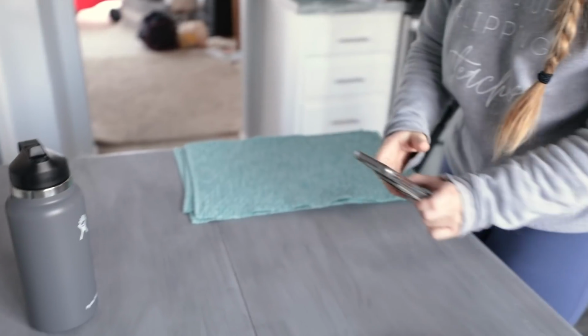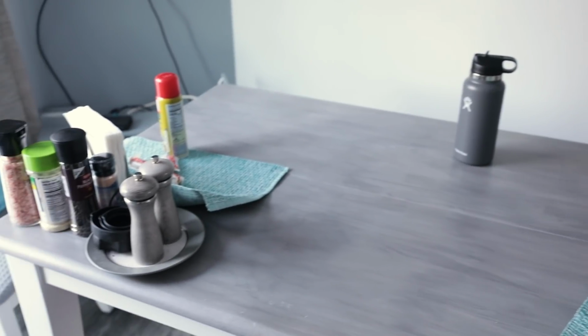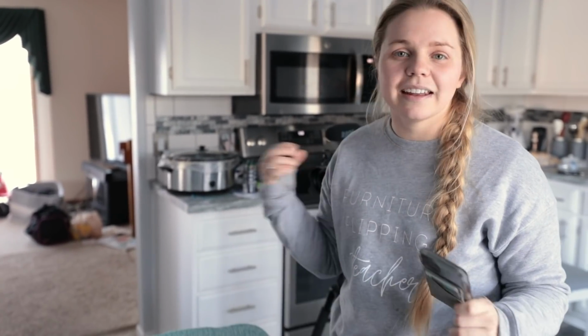So I've moved placemats out of the way. I've moved the salt and pepper shakers out of the way. We're in the kitchen. That's not an ideal place, but it has great lighting coming in the window, the daylight I was talking about earlier, and I'm just making sure that I get every angle of the item that I'm taking a photo of.